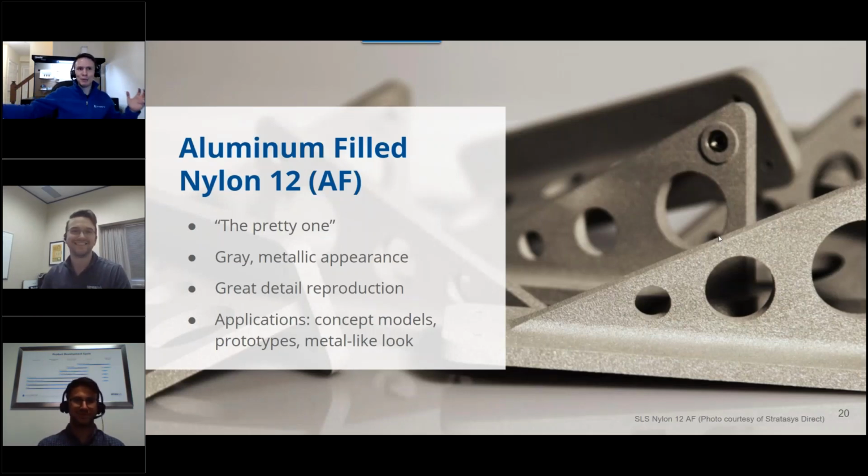Now we have aluminum fill. This is actually one of the new Stratasys Direct materials for our partnership. So let's talk about that. As you can see on that first bullet point, these make beautiful parts. These are one of the real shining stars if you want an aesthetic part, but also the ability to have the applications that come along with a nylon 12.